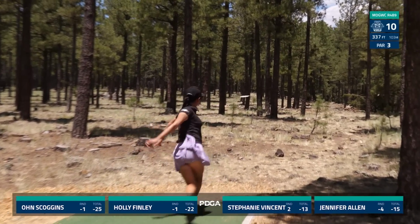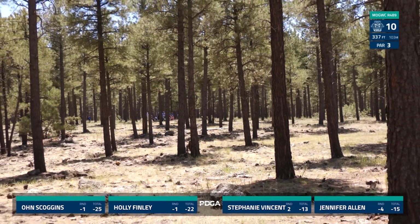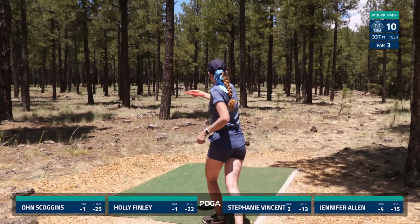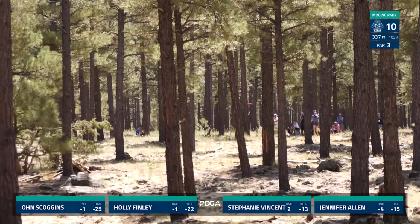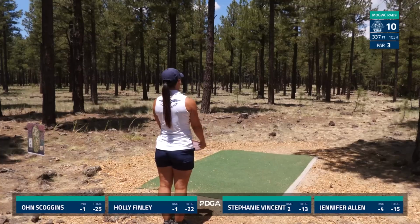Ohn Scoggins up first. Going backhand, probably Destroyer, I would guess. Get some good hyzer and a little bit of a hop up towards the basket, about pin high. And I was going for the main gap on the right side, but also missed my line similar to Ohn. I give myself about a 55-footer for birdie.